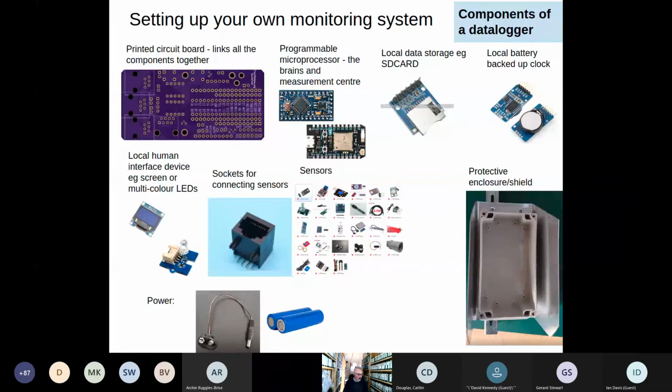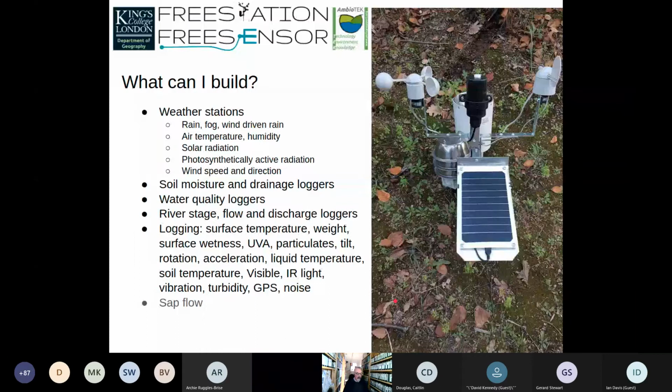The FreeStation website has a bill of materials that allows you to source all of these on eBay. What can you build? Well, you can build weather stations, soil moisture and drainage loggers, water quality loggers, although they're at the moment still at prototype stage, etc. And a wide range of other things can be measured.